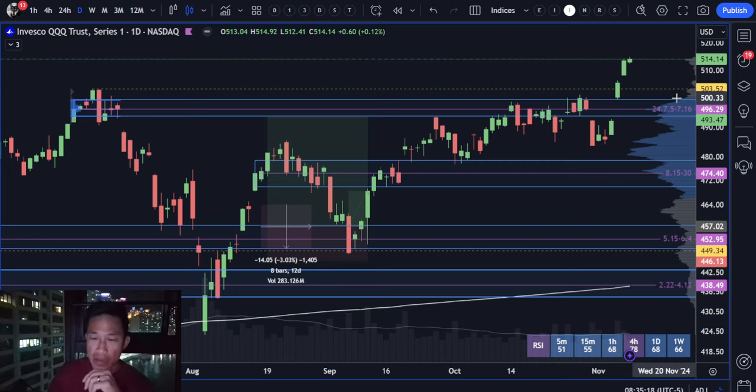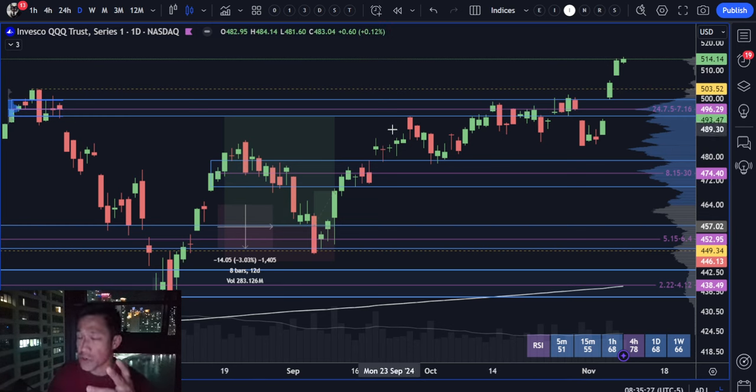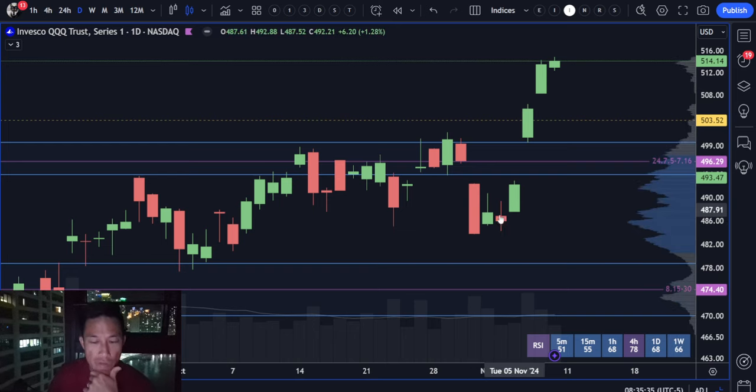But even if the sellers can get back under 503.52, as long as these buyers can hold over 496.29, that's the point of control of this structure sitting at the prior all-time high, then that structure is being affirmed as demand, and then the buyers are still going to be very confident. So that is pretty much it for QQQ, space for a daily higher low over 44.25.